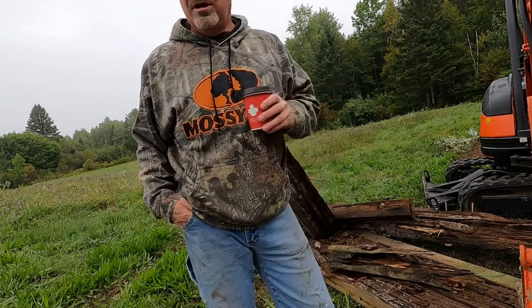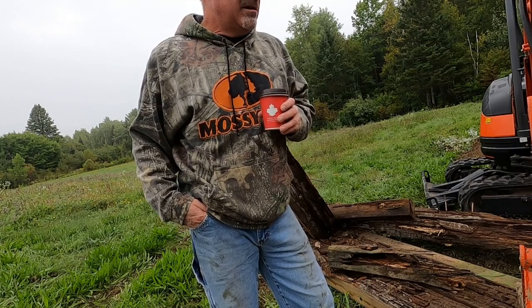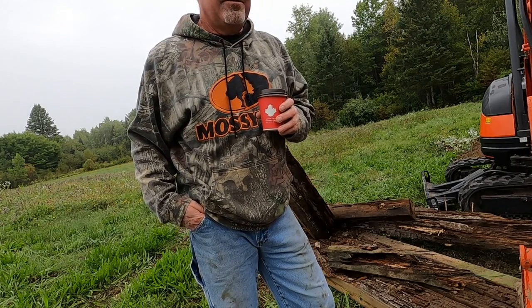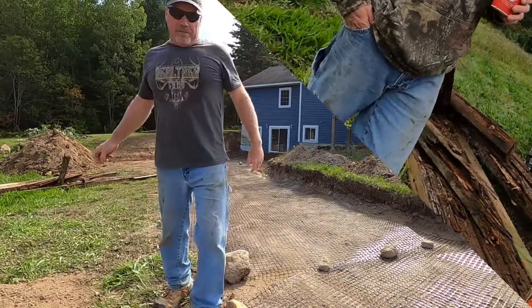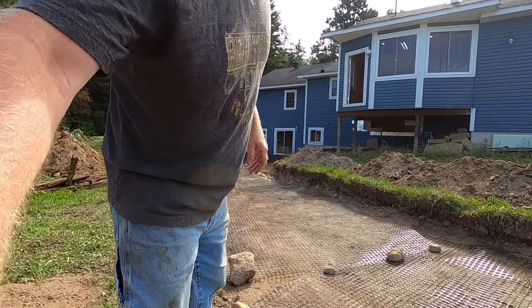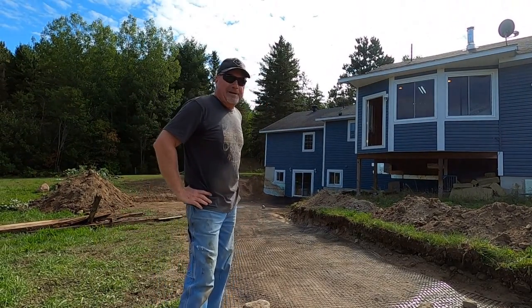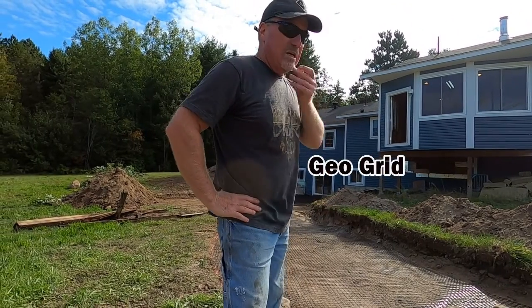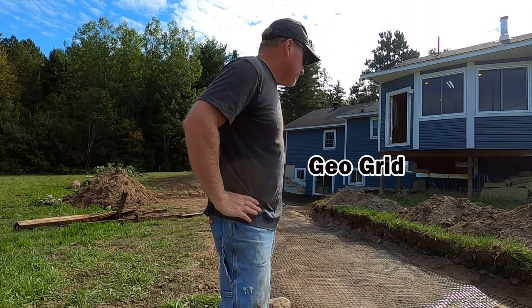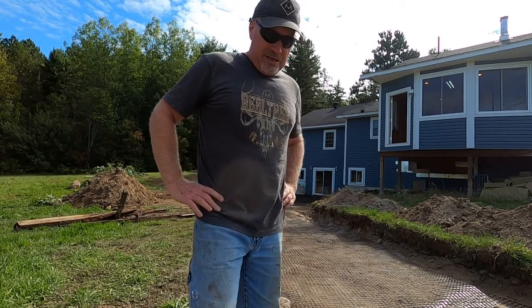So I guess today's job is we're going to lay down some geogrid to start this morning, cut it to fit, lay it down, and we'll just go from there. Okay. Good afternoon, lunchtime, everybody. I got this geofab laid down for this cut-in for this driveway. I got it laid down for the parking area, and you can have a little look at this.